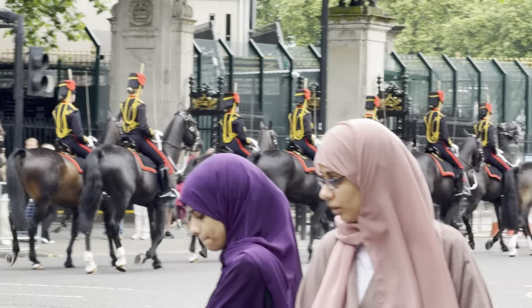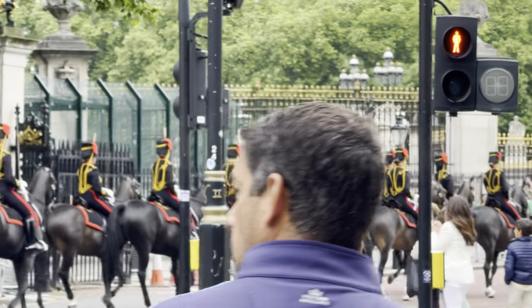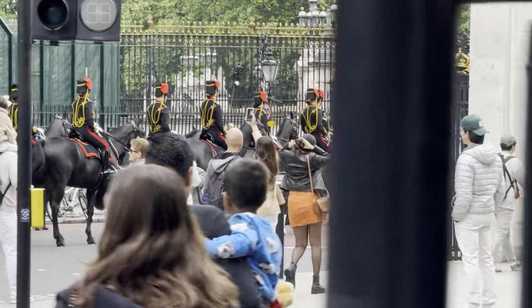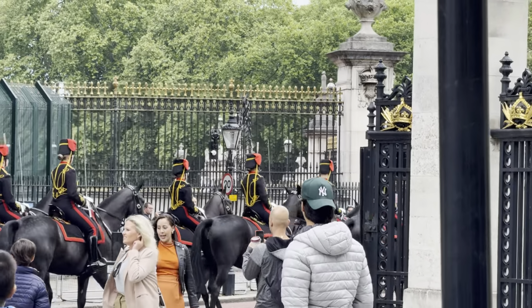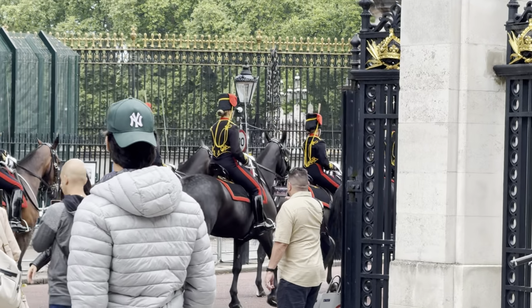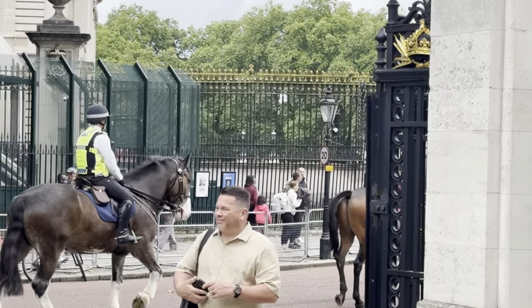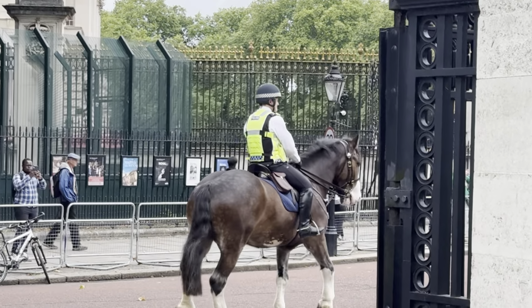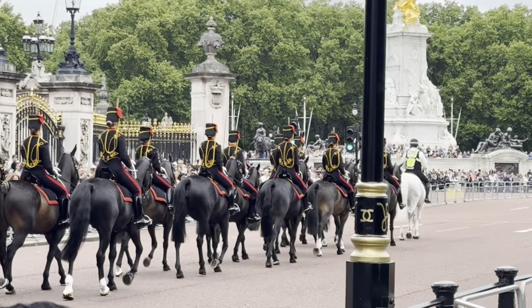So we're just coming up to the west side of Buckingham Palace. And I'm going to try and scoot across and keep up. And it can be quite tricky to keep up because obviously roads are blocked and there's quite a lot of people. Here we go. Look at that for a view.